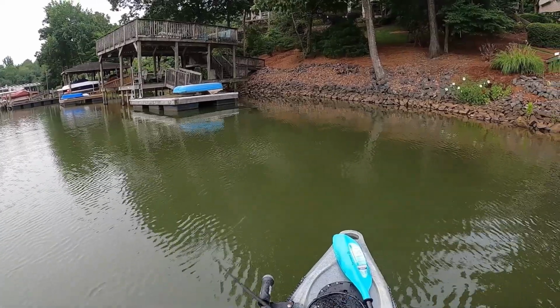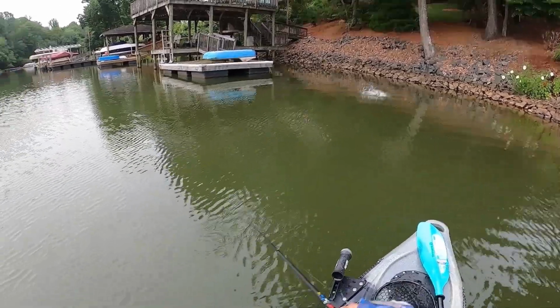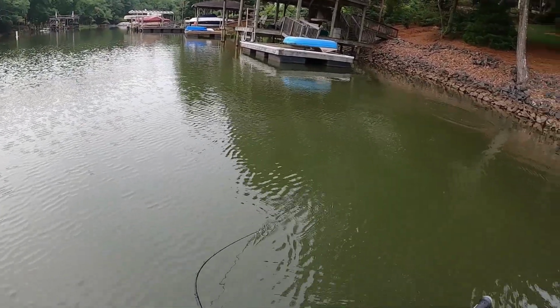I had been throwing it around for quite some time before this actually happened, and you can see right here that he bumps it once, he misses it, and comes back and boom, he just cracked it.